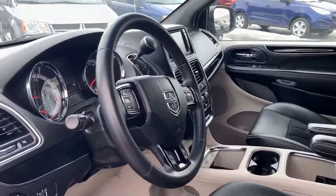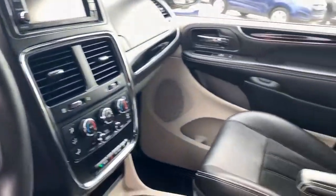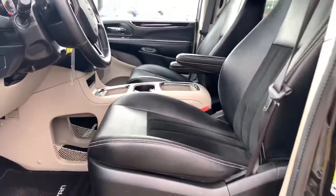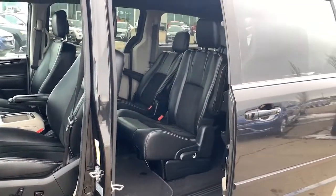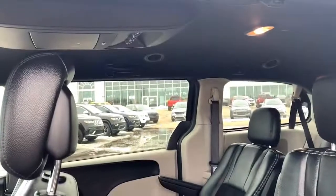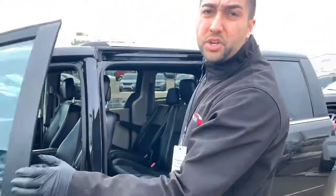So you got your touchscreen, you got navigation, you got backup camera, you got all your standard options in this, half leather, half suede. You got your power doors, full stow and go, DVD. You got kids or you're hauling kids around, this is the perfect wagon for you. Let me show you the stow and go features.